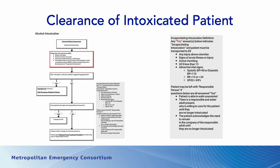If he is sober, then you can leave the patient, assuming they pass all the other criteria above. And as long as you get an acknowledgement from the patient that, yes, I'm going to be left in the custody of my family member, and I'm going to stay with them until I'm sober. If the family or the patient says, nope, as soon as you leave, I'm going to go back in the bar, they can't be cleared if you got called.